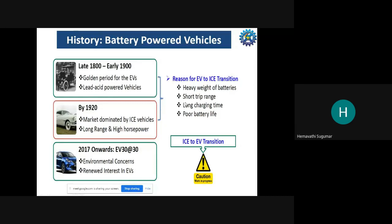Compared with a lithium-ion battery, it takes more time to charge a lead acid battery. And poor battery life, yes, definitely. If you are buying a lead acid battery, they will give a warranty, but it's very short; the number of years will be very few compared with the lithium-ion battery. So those were the major problems we faced in the early days using lead acid battery powered vehicles.